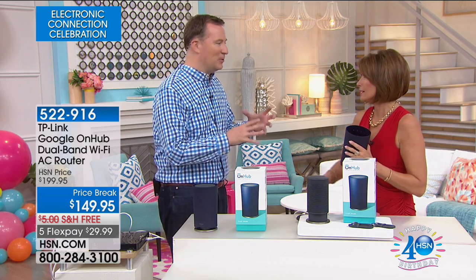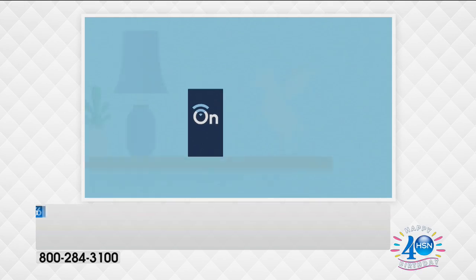So much. It makes a difference when you have those antennas, and it makes a difference when you really get a product from Google. Google teamed up with TP-Link, and TP-Link is the number one network gear provider on the planet. But Google said, we want to create a router that's going to give everybody faster internet. That's what they created with the On Hub.